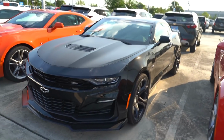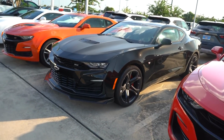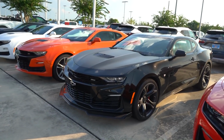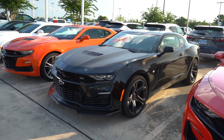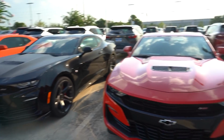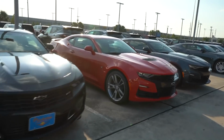We also have an identical twin to this, but it's a 2020, and it's all blacked out. That's a 1SS 1LE as well. So it'd be kind of funny to park the 19 1LE and the 20 1LE next to each other. So look forward to that on Instagram, because that'll happen soon. But yeah, that's a nice looking 1LE, and then the rest of our Camaros here.